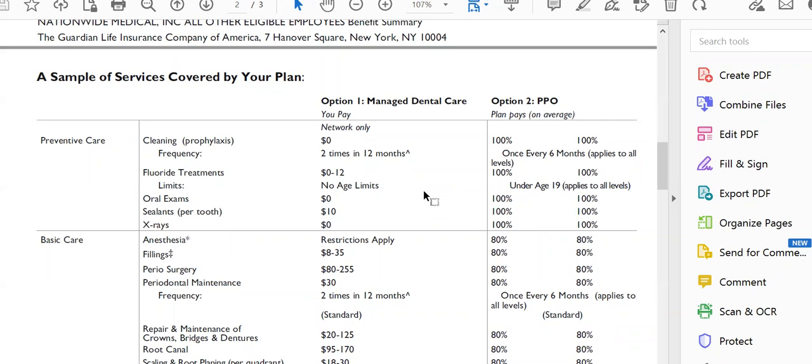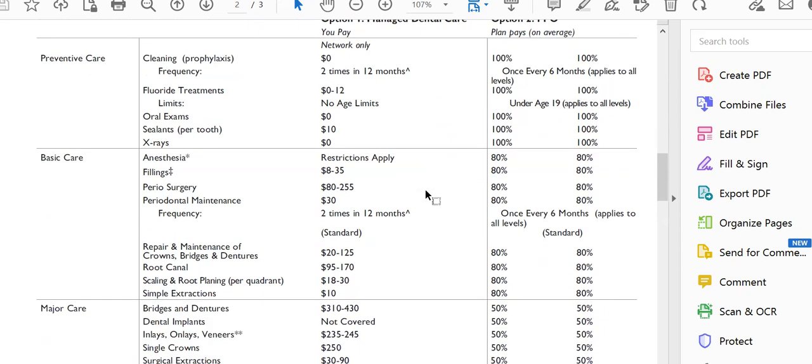Now, to go for your office visit, you usually pay a $5 office visit copay. You'll see that when you look at this in your portal, right? This is the same document that's included there. But if you go for your 2 cleanings a year, those are covered at 100%. Usually those are spaced out about 6 months apart. So keep an eye on when you got your last cleaning, because if you come in earlier, they may want to charge you for that visit. You will also get oral exams and x-rays covered at 100%. They usually do those one time a year.